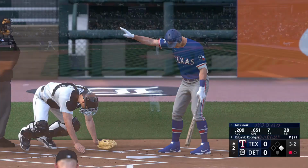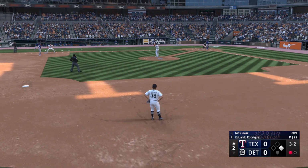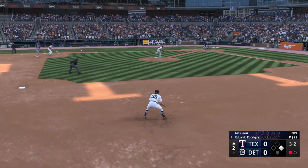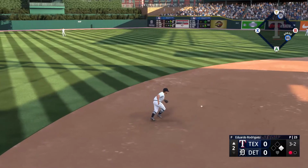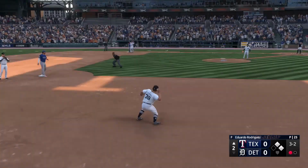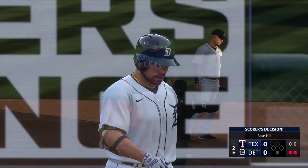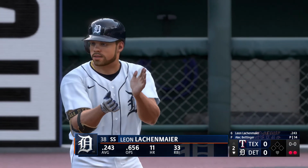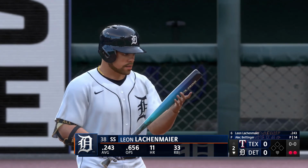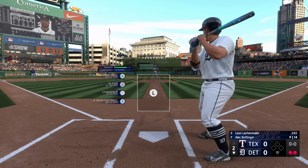Here's Nick Solak. He was 0 for 4 in Wednesday's game. Come on now. On the ground to the left. Knocks it down. And he'll be safe at first. And next up for the Tigers, Leon Random. Big-time power. Not shortstop. Leon Random.